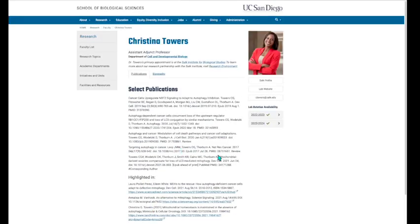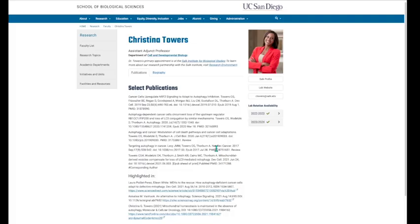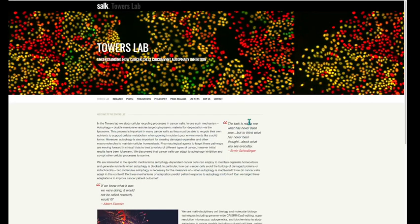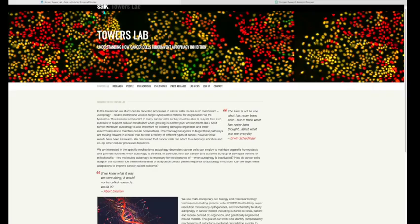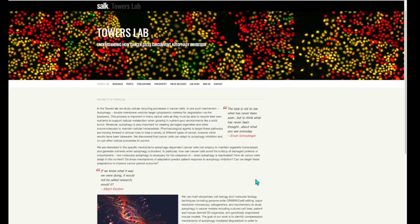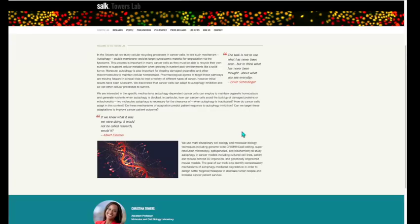And this is going to be very similar to what it is for all faculty, where it will list a biography, some select publications, an email address. But instead of just stopping here, what I would do is go to their lab webpage. So if we click on the Towers Lab webpage, you'll see this is through the Salk Institute, where she has a dual appointment. And that first page gives you a nice overview of the type of research that she does.